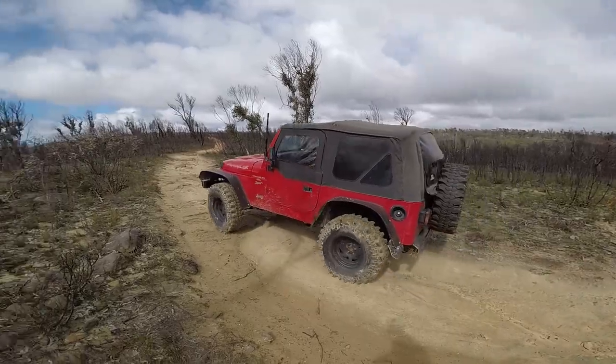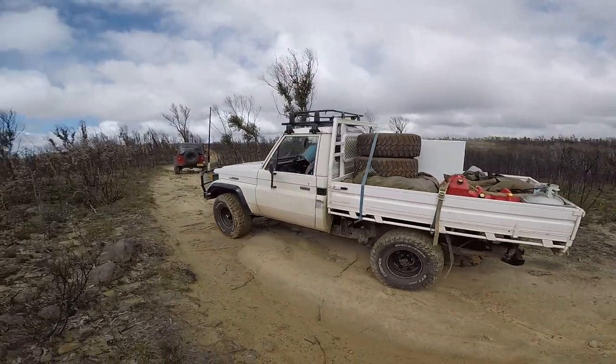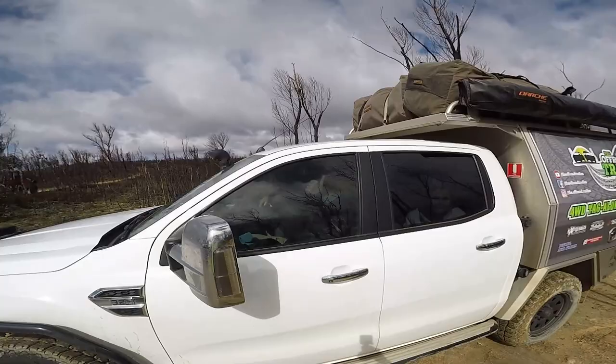With the wind absolutely howling, it was time to go and check out the sights and see what sort of trouble we could get ourselves into today.